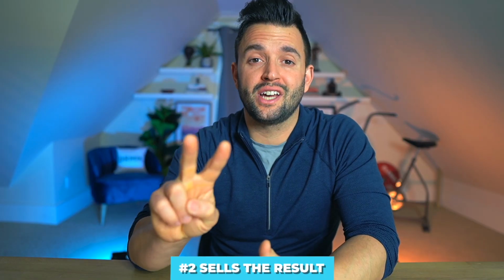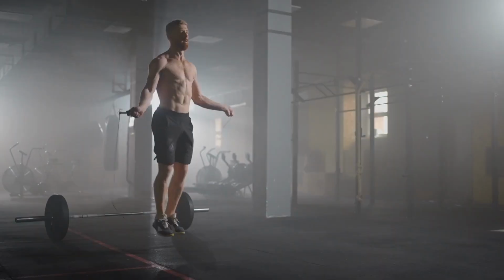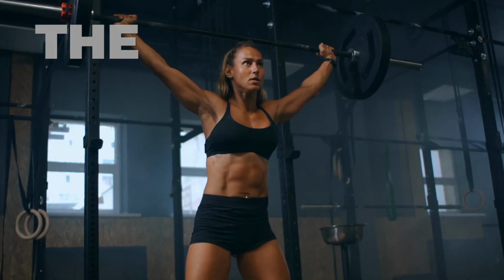Number 2, it also sells a result. The last thing a client wants to do is spend all their hard-earned money on a bunch of hard work. What do they care about? The result, the dream, the finished product. So you need to paint that picture so they can visualize themselves getting there.